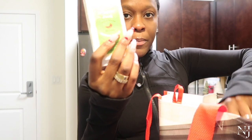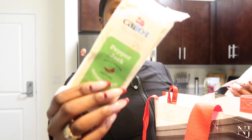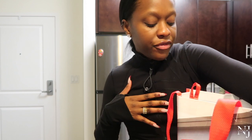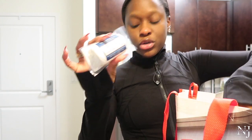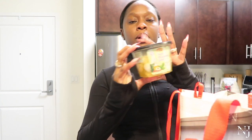I got a pepper jack cheese. Oops, sorry, y'all can't even see that because it's so bright here. Hopefully y'all can see. Yeah, I got some pepper jack cheese. Let me back y'all up a little bit. Pepper jack cheese. I got some brie, love brie, probably my personal favorite. I did get some goat cheese as well. And then I also got some mozzarella balls.